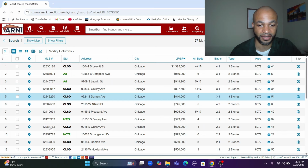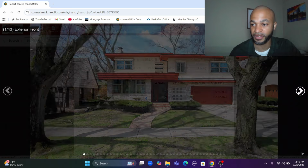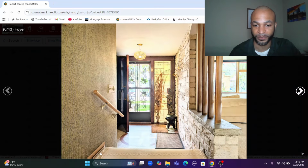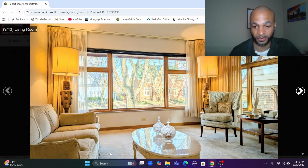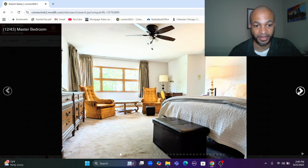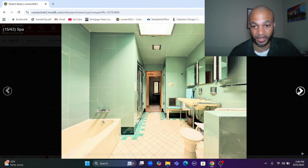Let's look at this home on Oakley that has closed. Okay, 4 bedrooms, 2 full bathrooms, 2 half bathrooms. It was on the market for 46 days, sold for $600,000. Let's look at the pictures. Ooh, this is a vintage home, another vintage one. Okay, looks clean, looks move-in ready, I would say. And then you can just kind of update it as you go.